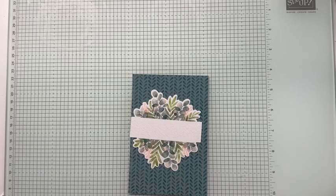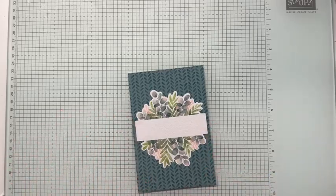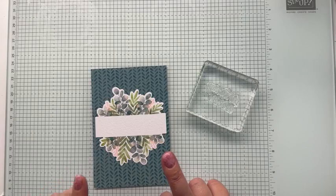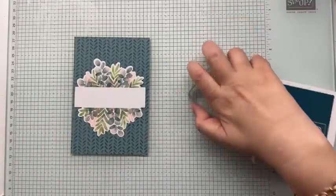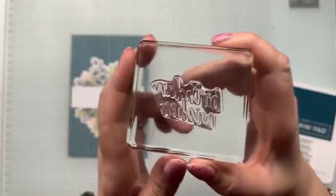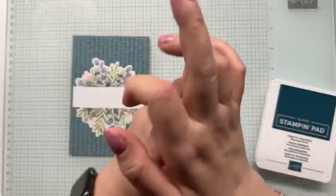I thought I would use more frames, but alas, I am not, and I am only going to be doing these 2 cards today. So because we've got Pretty Peacock in the background, I'm going to grab my Pretty Peacock ink and stamp directly across there. This is a brand new stamp, so hopefully you can see exactly how shiny that stamp is. That is because it's brand new.